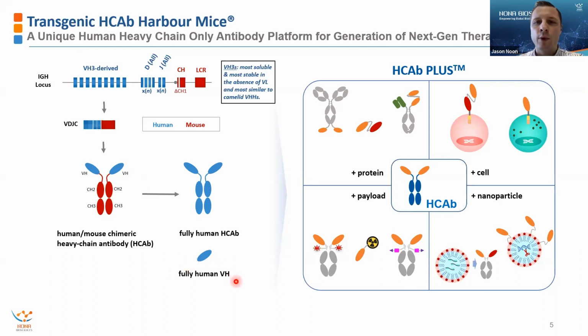Now, with this, Nona Biosciences has also launched the HCAb Plus. This is the extension of the HCAb to various therapeutic modalities, including bispecific and multi-specific antibodies, cell therapy, including CAR T cells and NK cells, and also ADC, as well as mRNA delivery. The focus of today's webinar is going to be right here on the application of the HCAb, or the extension of the HCAb, to cell therapy.